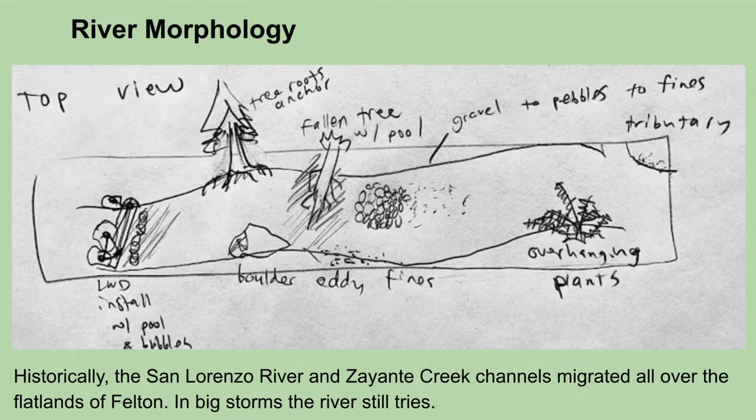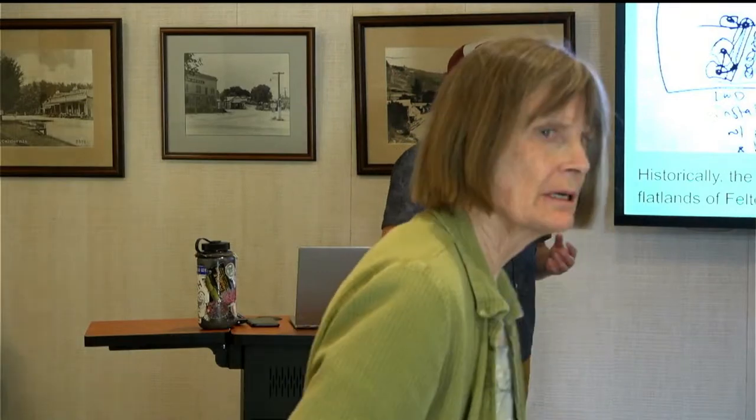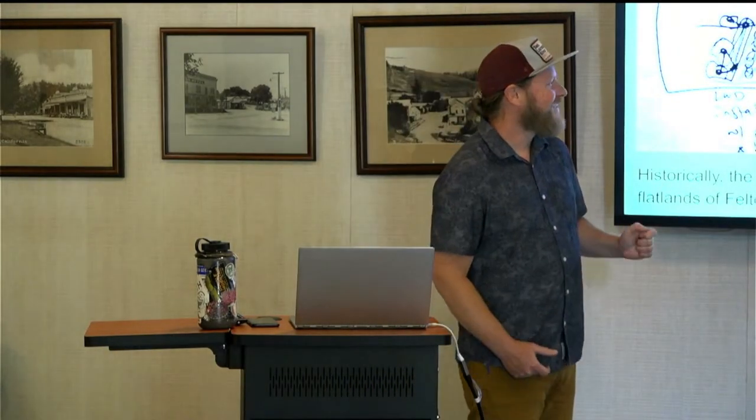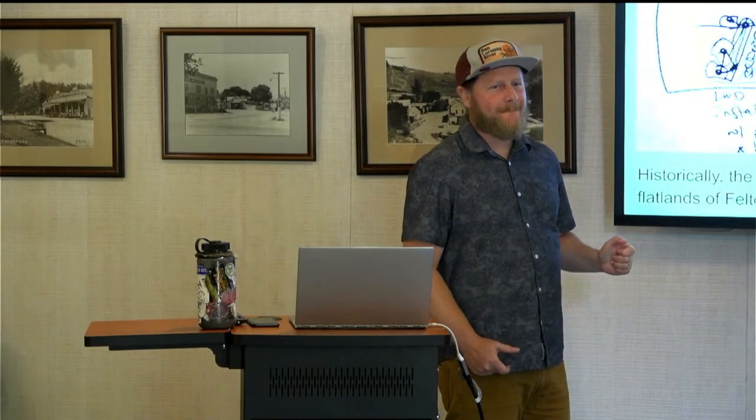The Felton Library will be closing in 15 minutes. You can expect one more in about 15 minutes. No, so we're going to be able to leave through the patio.